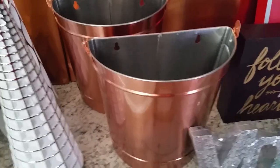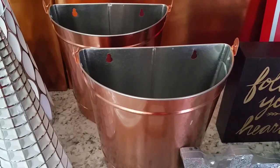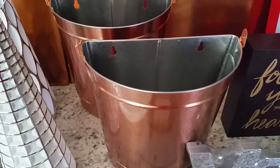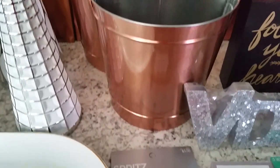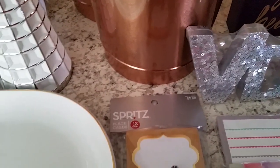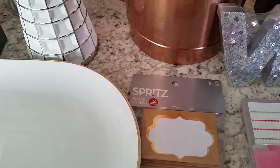Let me jump over here. These copper pails were marked half off as well. Some of the items that they had in their dollar spot before the Valentine's Day items got there, they marked those half off as well. So I picked up these two pails for $3 total. Then I picked up these place cards. Regular price $3, and of course I got them half off.